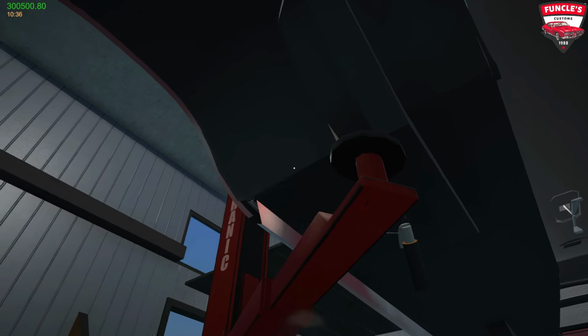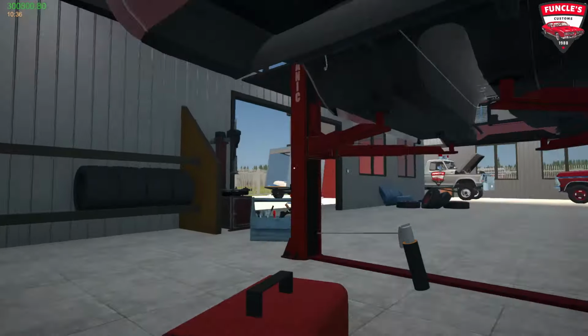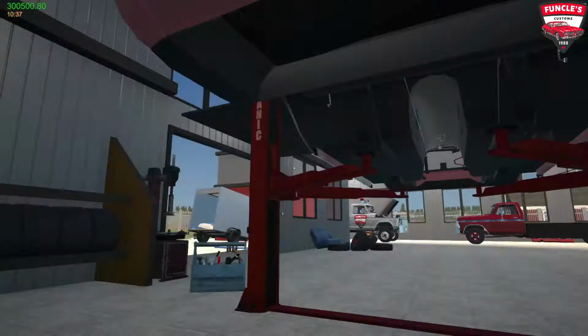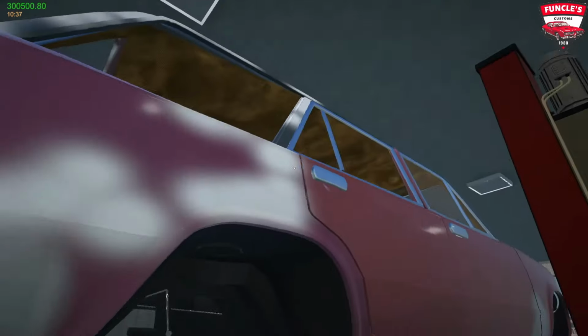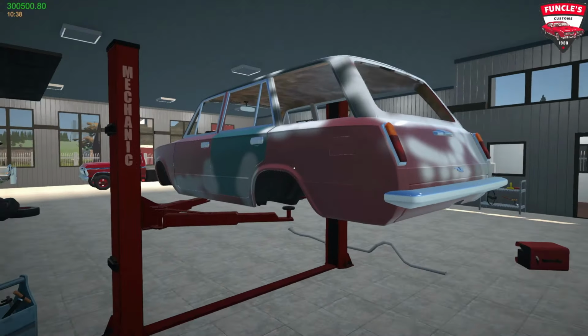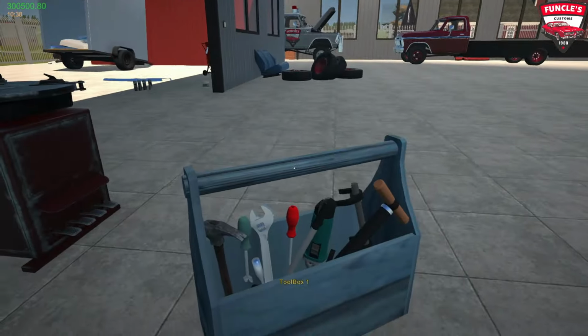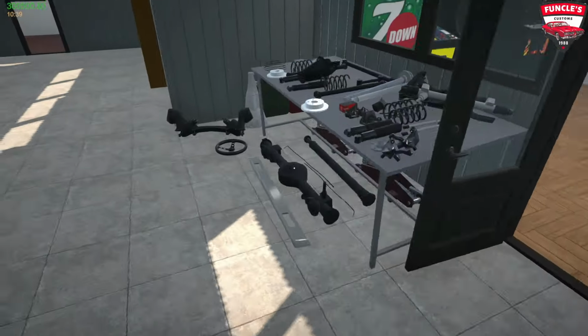So I also did get the sandblaster out, and I sandblasted some of the rust off this thing. But obviously, once we send this thing to paint, they will also go through this whole body inch by inch and make sure there's no extra hidden rust somewhere. But I think we do have got everything. It doesn't look like there's any more rust on this whole car at the moment.